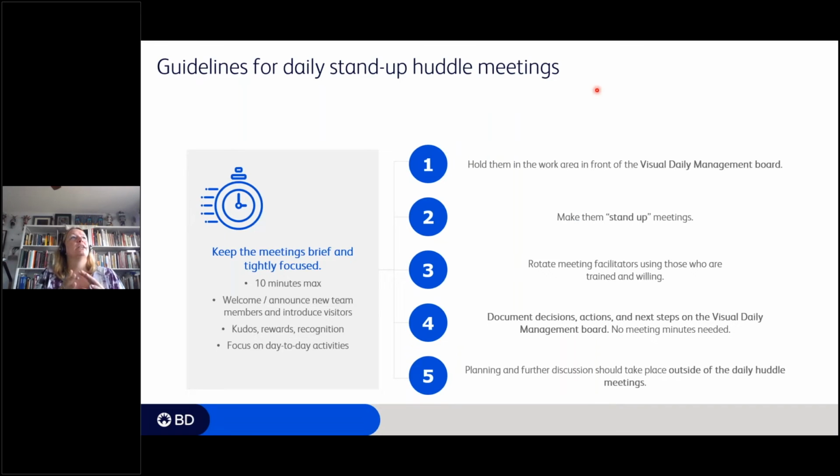So here are guidelines for a daily stand-up huddle meeting. And I tell you what, you will get pushback the first time you implement this. You will hear sentences like, oh my God, I can't afford to be away from my desk for 20 minutes, 30 minutes on a daily basis during these huddles. I don't want to participate. You will hear resistance. But in the end, the first meeting will be longer because everybody has to get used to the new way of working. But then these meetings should be 10 minutes maximum.